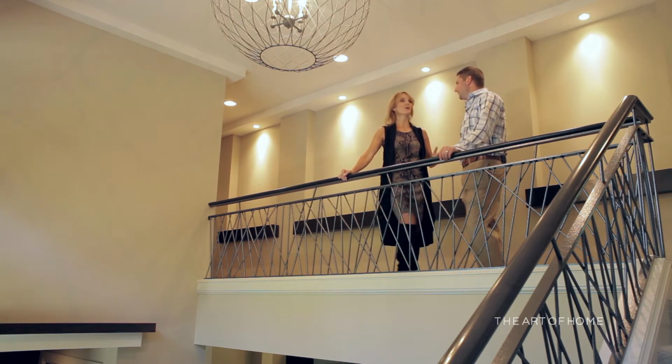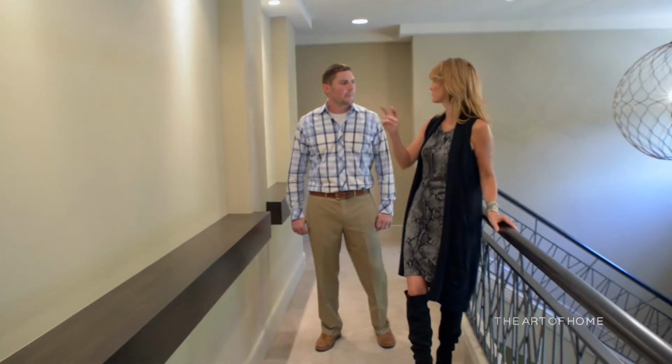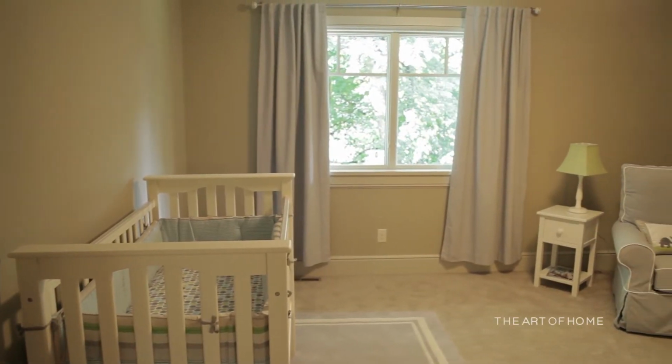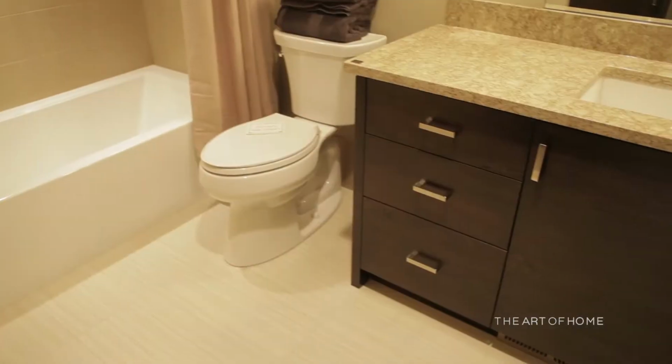Absolutely gorgeous. Now, as we turn around here, we're going to be taking a look at rooms. There are 3 bedrooms up here. Take us through this one right off the front stairs. The one up front is a single bedroom. It has its own ensuite bath.